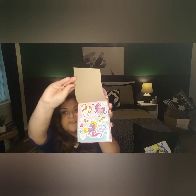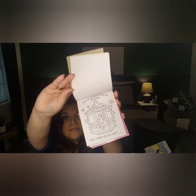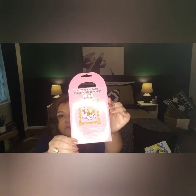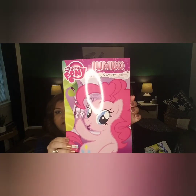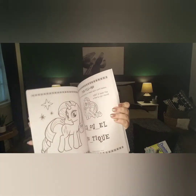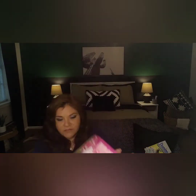Here's a little book with crayons attached to it. It also includes stickers. I thought this was really cute as well. So that's what that is. And then you can see there's stickers in here, and then there's pages that you can color. So I thought that was a cute little set. And of course, My Little Pony coloring books. It's got a lot of activities as well. So that's what that is. Thought this would be really, really cute to include.